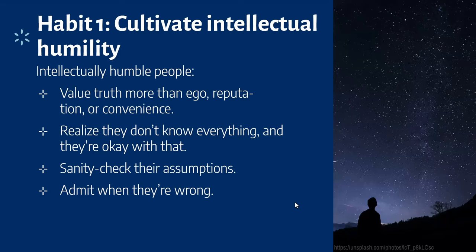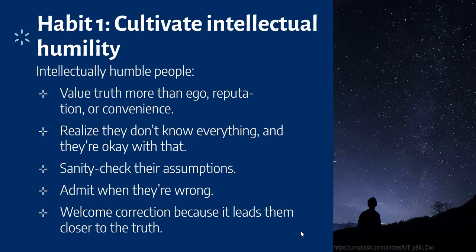And I've gained a wonderful sense of freedom from not worrying about it. When I make a mistake, it's like, well, I'm human, I made a mistake, let's see what I can learn and move on from it. So there's a wonderful freedom in being able to admit when we make a mistake. And then finally, we welcome correction from others because it leads us closer to the truth. So that is how we can cultivate intellectual humility as part of our lives.